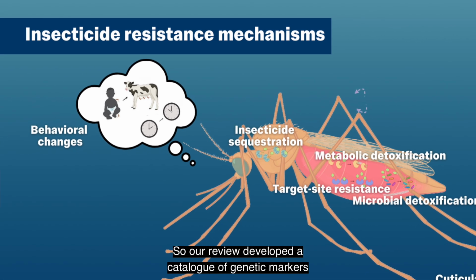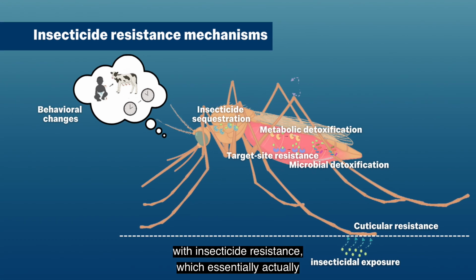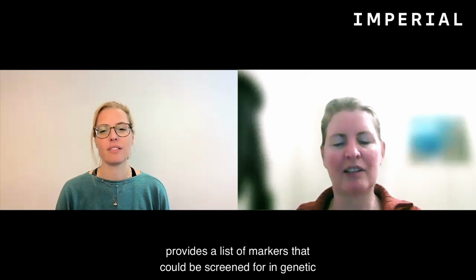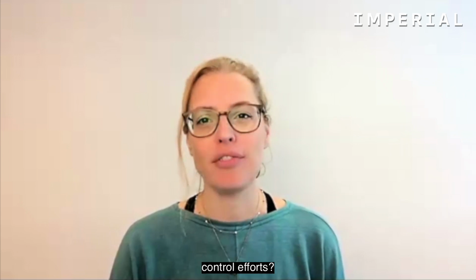So our review developed a catalogue of the genetic markers that have been identified in past studies to be associated with insecticide resistance, which essentially provides a list of markers that could be screened for in genetic surveillance. And what does this mean for future surveillance and malaria control efforts?